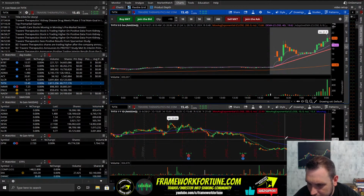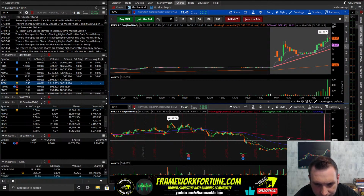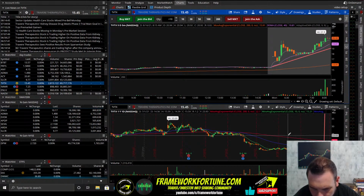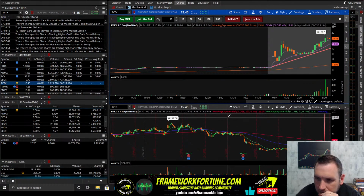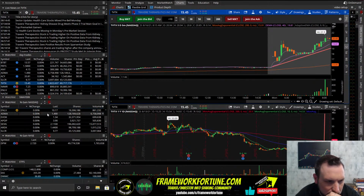Let's see, where's the 200 at? The 200 is at 20.60, so we got to stay above that. And if we break that, we got room up to 22.50, and then room up to 24, and then 25. So there's actually quite a bit of resistance ahead of this. So we shall see.